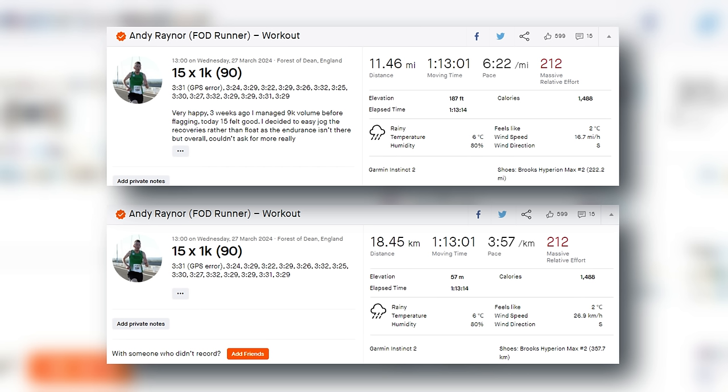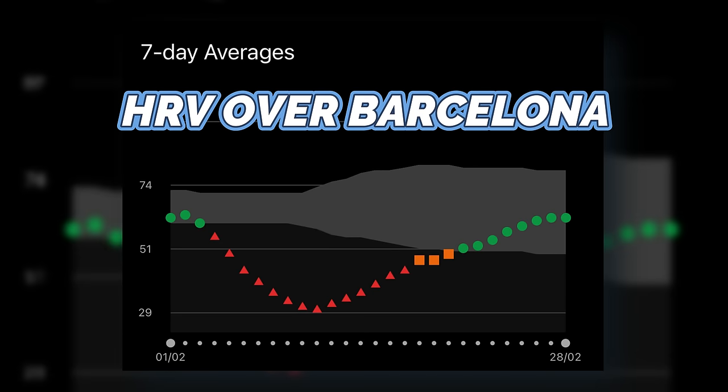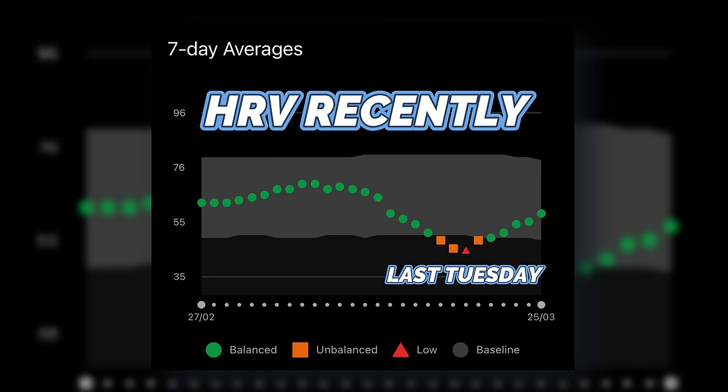So there we go, 15K's worth of work banked. I am genuinely over the moon. If I think back to 3 or 4 weeks ago, as I mentioned when I was out there, I couldn't even manage 9K and I had to call it at the end of the session. Endurance was absolutely shot and I was just still battling something that I probably wasn't letting my body get over, and I probably pushed it a little bit too soon there. But I've been closely monitoring things since last Tuesday. And it looked like last Tuesday was just a little blip.